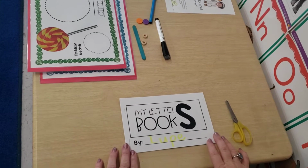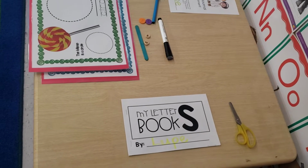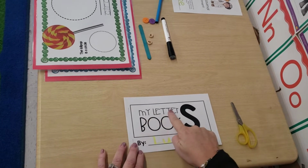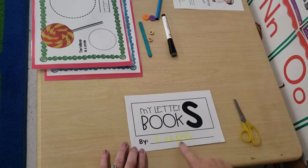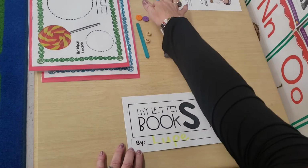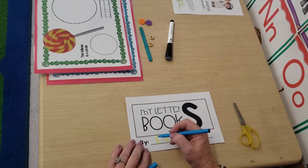Hi, my friends. Look what I have here for our activities this week. My letter S book. And look what I did here. Here's my name. It's highlighted. I'm going to write my name. Always start at the top.